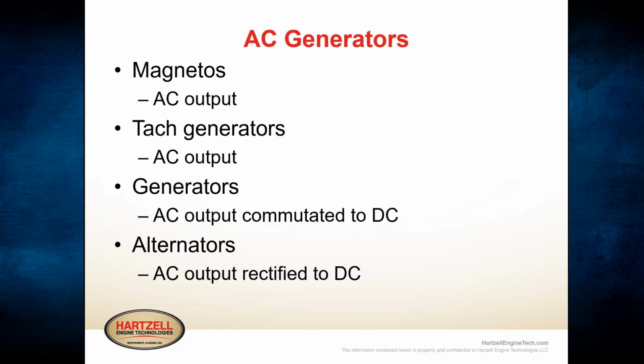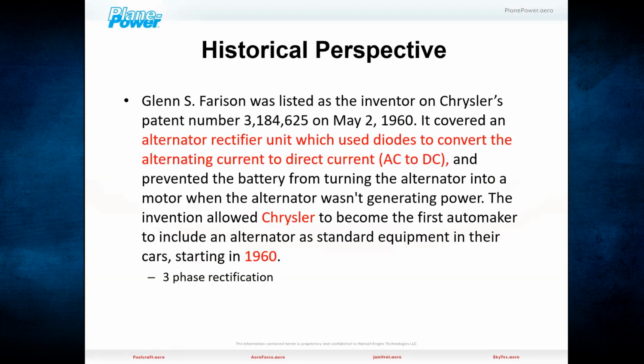Tach generators, the majority of those are AC output. Generators, it rotates, so it does have an AC output. They just use a commutator to change it into DC for the aircraft system. Alternators, always AC output, but they are rectified to DC for the aircraft system. This is the guy that did it. This Glenn Ferrison guy worked for Chrysler way back when, good gosh, it's only 1960. Way back when, 1960, and what he did is he is the one that patented the alternator rectifier unit, used the diodes to convert that alternating current to direct current, so the AC to the DC.